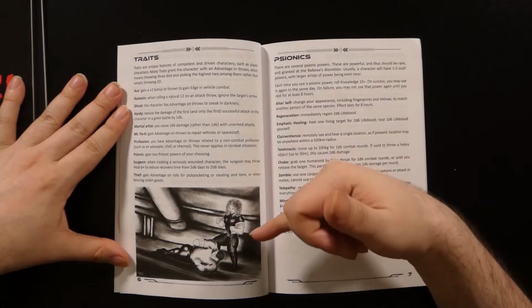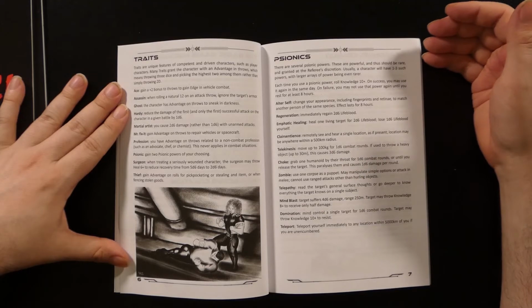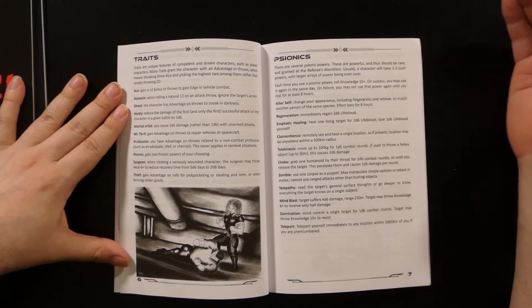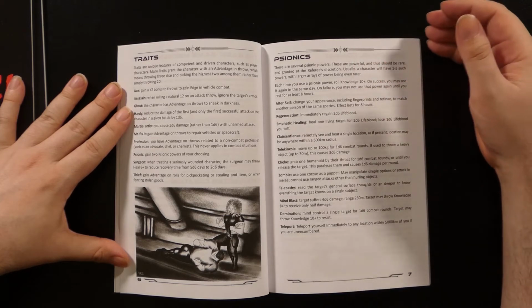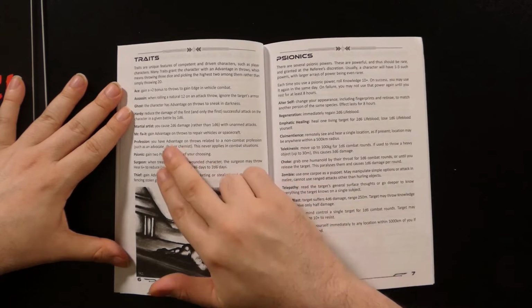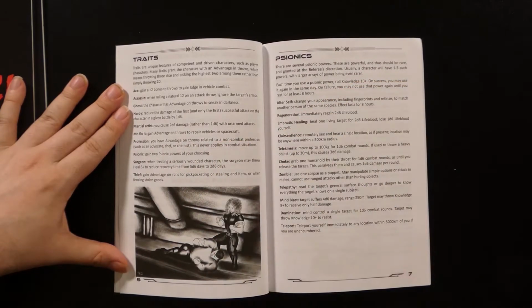But the traits are very limited because this is, of course, a limited scope game. You've got Ace, which gives you a bonus to gain edge in vehicle combat. It's things like Ghost, which gives you advantage on sneaks and darkness. Mr. Fix-It gives you advantage on throws to repair vehicles and such. There are a few of them that give specific bonuses.